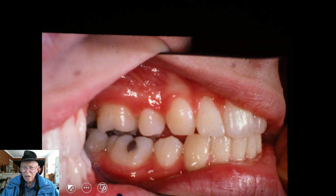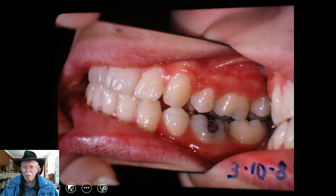It's just the sweetest, nicest little girl you ever saw. And this is 7 of 79, and here are some other pictures. She didn't have her teeth all the way together here. I've got them apart, just showing you that.